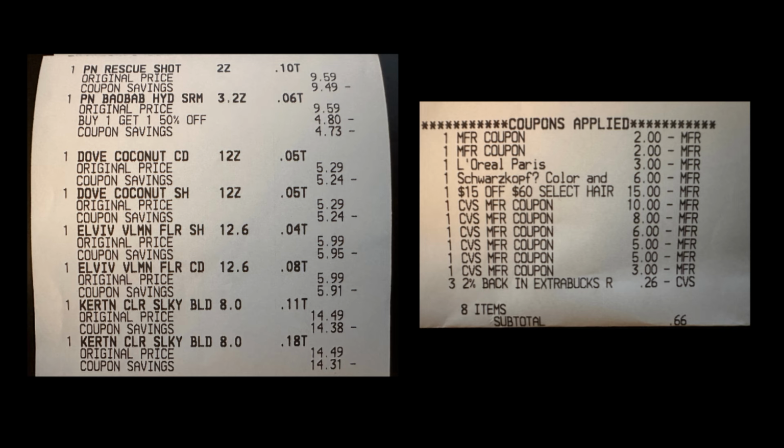Over on the right side, I used those 2 insert coupons for the Dove, $2 and $2. And then I had a $3 off of 2 for the L'Oreal Elvive, a $6 off of 2 for the Schwarzkopf, and then I used that $15 off of $60 select hair care. I also rolled $37 in Extra Bucks. My subtotal came to just 66 cents.